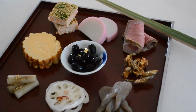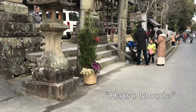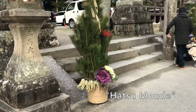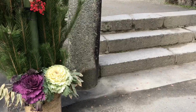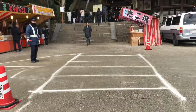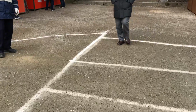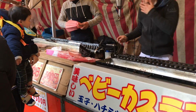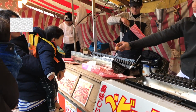The first visit of the new year is called Hatsumode, where we go to the god of our neighborhood. We believe the original god is guarding us all the time. We go there to pray for continuous support. Our guardian god has more than 1500 years of history, which is one of the longest accounts in Japan.